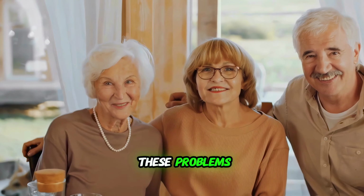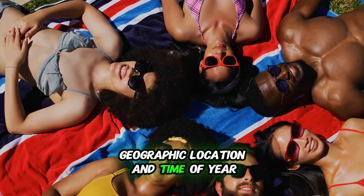Best sources of vitamin D. To ensure you're getting enough vitamin D for eye health, here are some of the best sources. Vitamin D is naturally produced by the body when the skin is exposed to sunlight. Just 15 to 30 minutes of sun exposure daily can provide adequate levels of vitamin D, although this can vary based on skin tone, geographic location, and time of year.